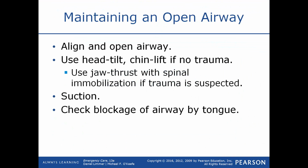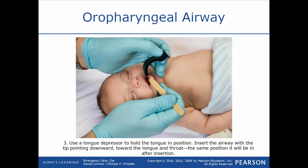Maintaining an open airway is difficult, as we've already mentioned, in kids. Their tongue can cause an airway obstruction. The position of their head can cause an airway obstruction. Their airways are so small that any sort of secretions need to be constantly suctioned and cleared, and they need to maintain their head in a sniffing position.